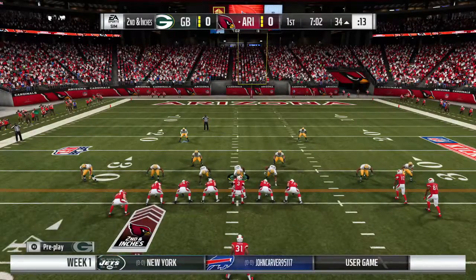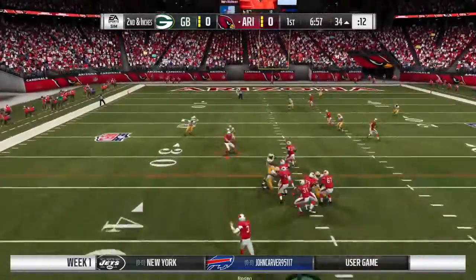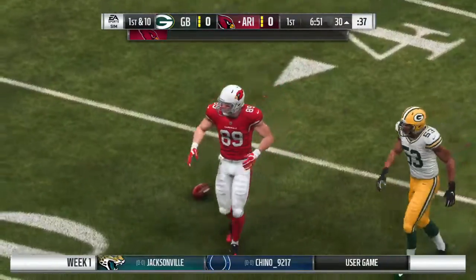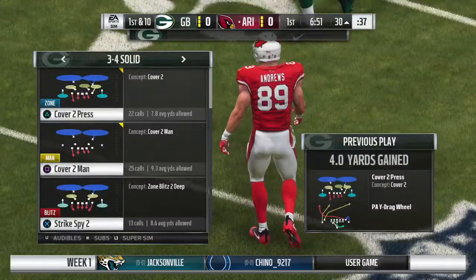All right, here we go. Green, 39. Play action here with Rosen. He's got his man. It's Andrews. And he works it to the 30-yard line here, right at the 30. It'll be a pickup of 4, good enough to earn him yet another first down.